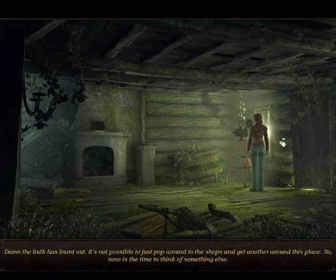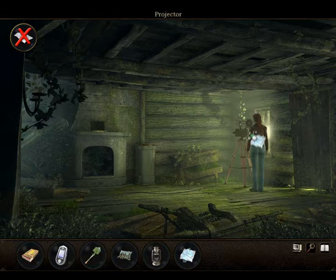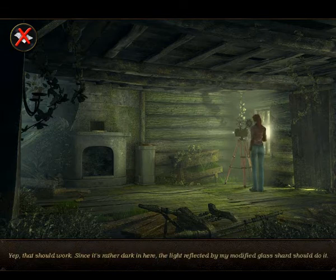Damn, the bulb has burned out. It's not possible to just pop around to the shops and get another around this place. So now is the time to think of something else. I've wrapped the tinfoil around the broken glass. Yep, that should work. Since it's rather dark in here, the light reflected by my modified glass shard should do it.